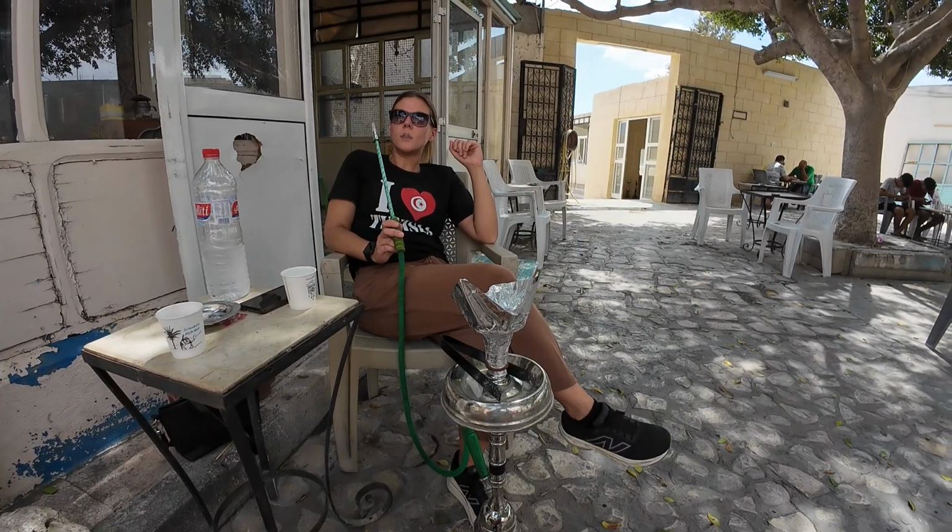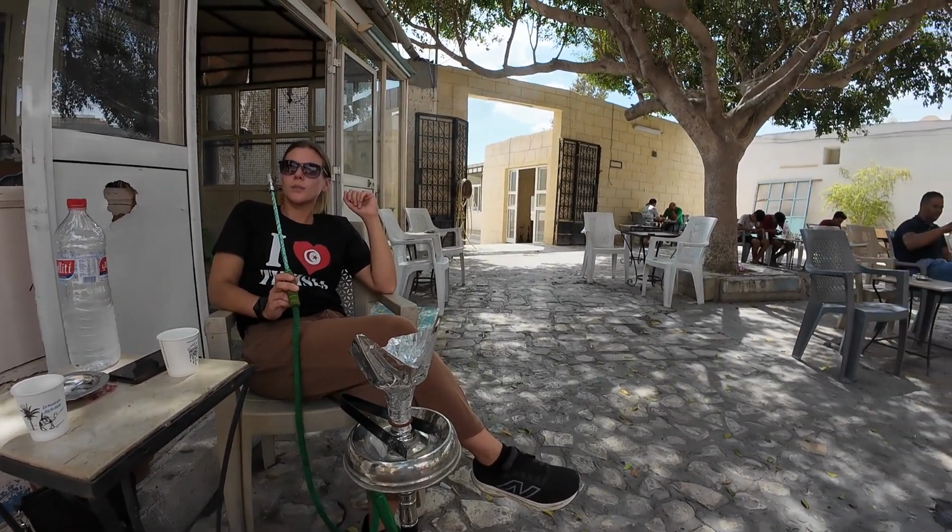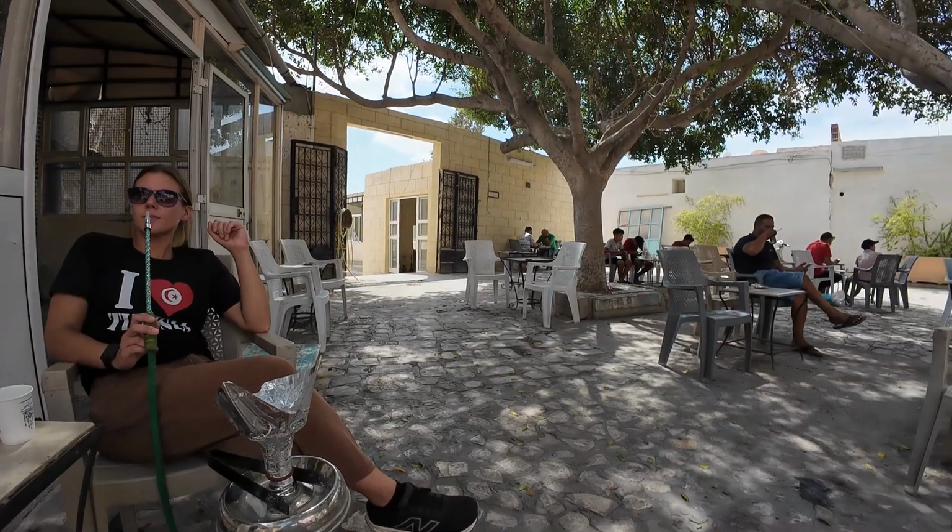There's no tourists. They must get on buses and just go right back afterwards, because we haven't seen any tourists outside of there. It's a little hot out, so we found some shade. We found a hookah joint, so we're going to get a big bottle of water, rehydrate, enjoy a hookah, and wait for our train, which is about 2 hours from now. So we got some time to kill here, and this is the perfect way to do it.